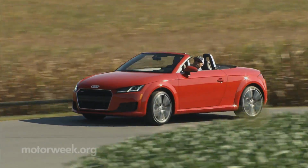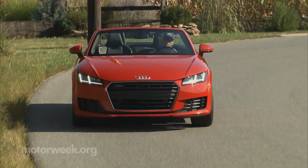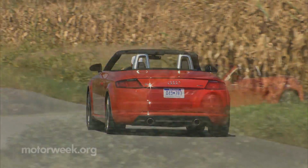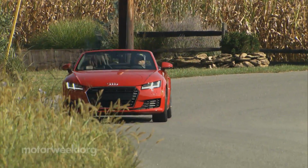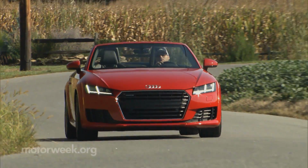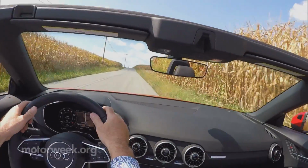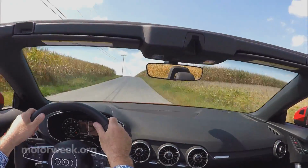All told, our open-air 2016 Audi TT felt exactly like what it is: a highly sophisticated, luxuriously appointed sports car. Think Golf Roadster with all the trimmings. And that's not a put-down at all, as the Golf is one of our all-time favorite cars, period.